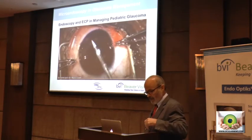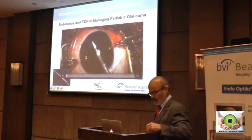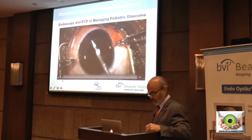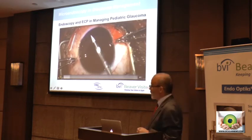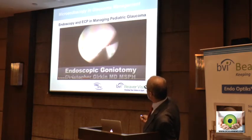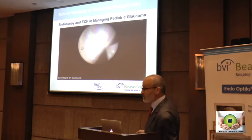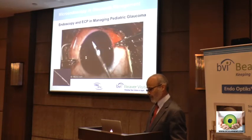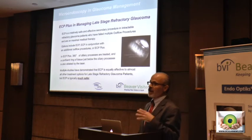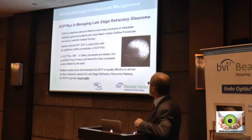I have a quick film here. I apologize, the video quality is a little poor, but this is the view. You can see the blade tip out ahead, and here he's treating the angle under direct observation. So children seem to respond to this fairly well. There have been no large-scale studies, rare patients, but there have been many case studies, and many of them are reported on in the visual line of sight.